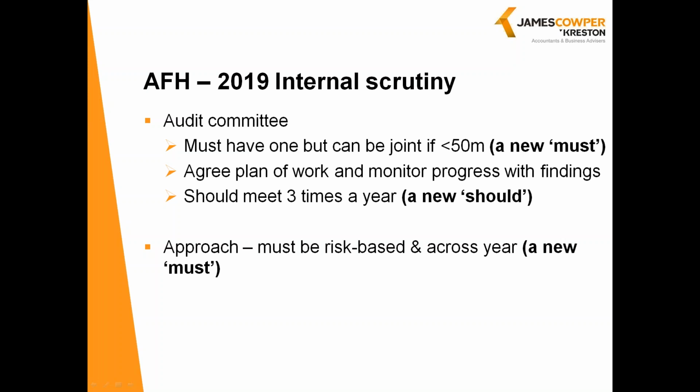The audit committee has responsibilities for agreeing the schedule of works, the plan of work, and monitoring the progress and the findings. The financial handbook expressly says that the audit committee should meet 3 times a year, and the approach should be risk-based. So the audit committee should be considering where internal controls could fail, where the risks are, and should also consult their risk register when considering the direction of their internal scrutiny work. More on the risk register later.